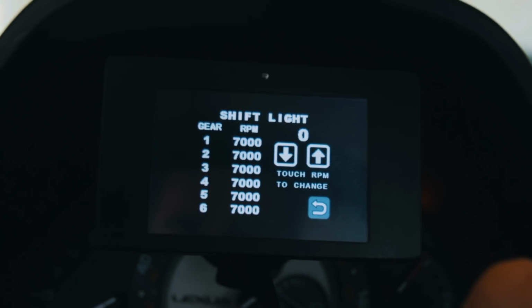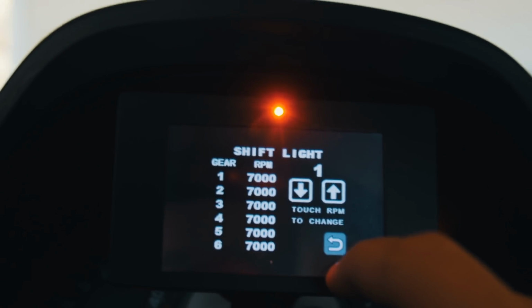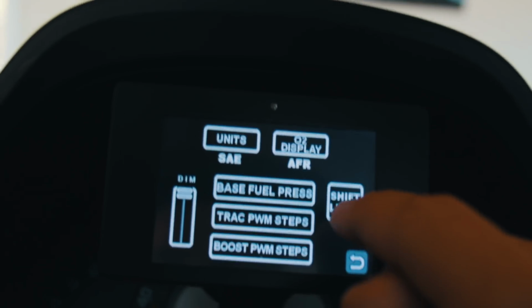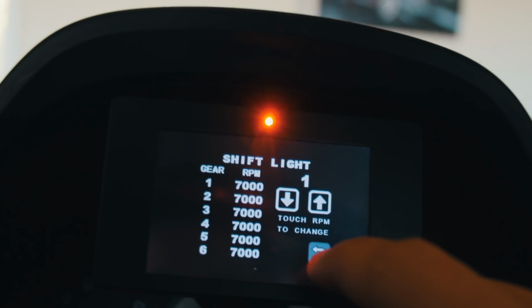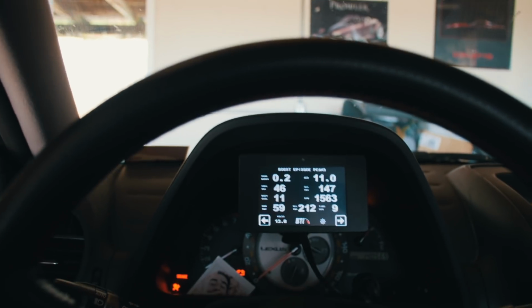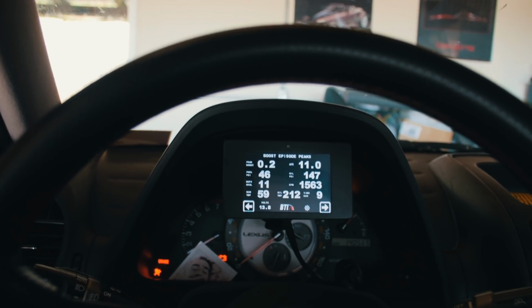Shift. Oh, I want a shift light. Now, yeah, let's leave it all at 7. Oh, that's fucking legit. Look at that shift light. What? Holy shit, dude. That is so cool. Honestly, so far, this is the coolest modification. It's not even a modification. Yeah, it is. I guess it's a mod.